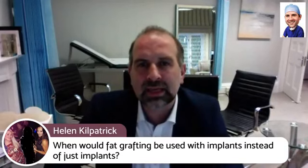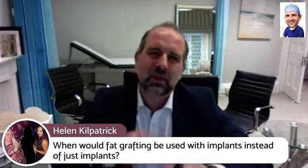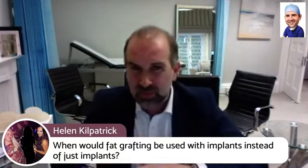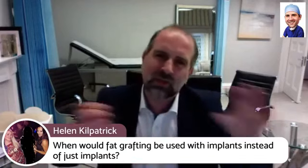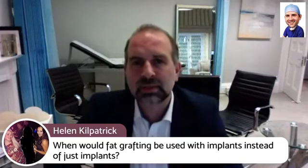The other reason is it's quite expensive. Fat grafting is quite an expensive procedure. First of all, you need the liposuction equipment because you're sucking out the fat, and that's quite expensive. The equipment's quite expensive, and also it's quite time consuming. It does take a few hours to harvest the fat, process the fat, and inject it back in again, and you're a few hours in theatre, so that's going to have cost implications. So it's an expensive thing.